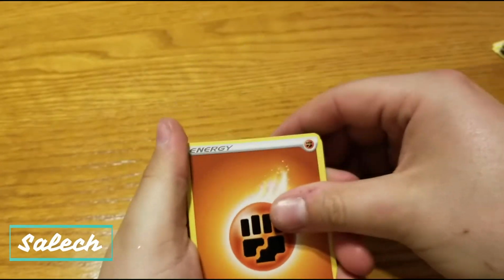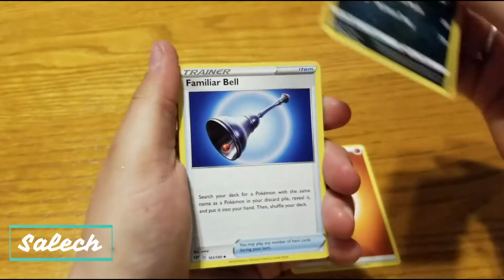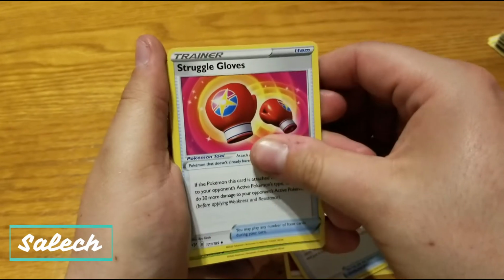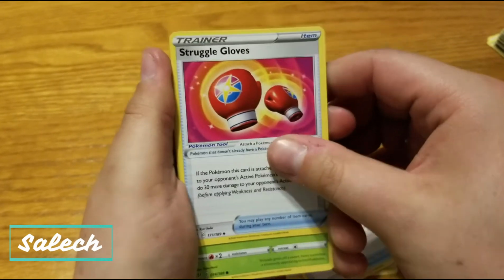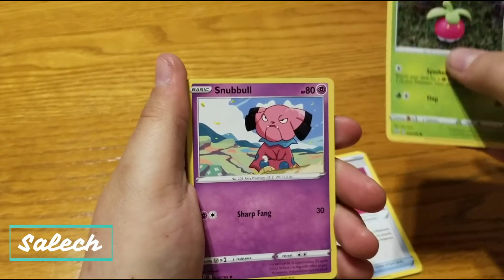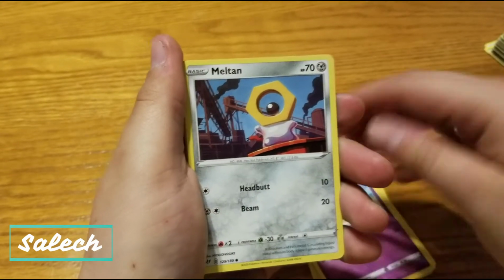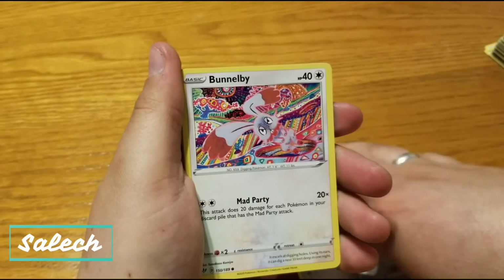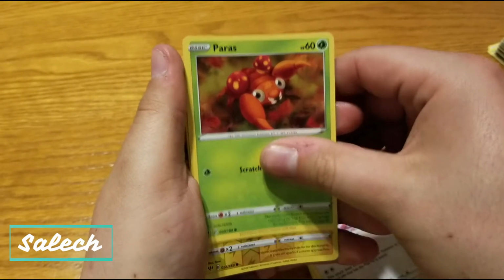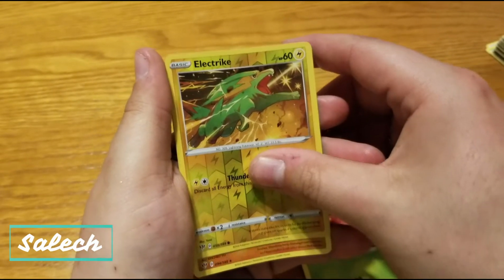And a Fighting Energy. Oh, that's the evolution. I ain't gonna pronounce it, I'm probably gonna mess it up. What is it? Familiar Bell. Struggle Gloves, we're really struggling right now. Put those on your gas leak. Bound Sweet. A Snubbull, a Meltan, come on please, a Benelby. Dude, I like that art, that's fancy. A Paris. That's some graffiti looking. A Reverse Holo Electrike, that's pretty nice. Please! Nope.